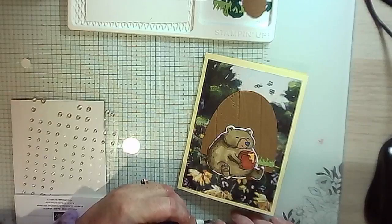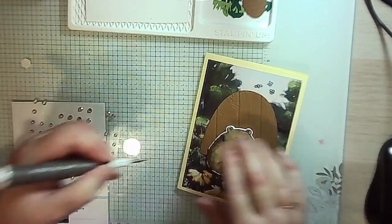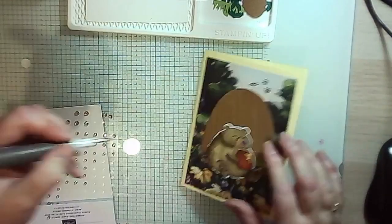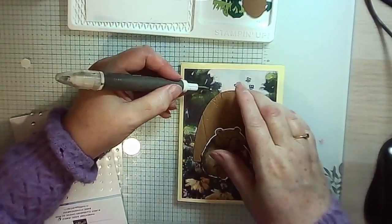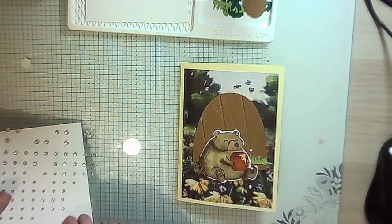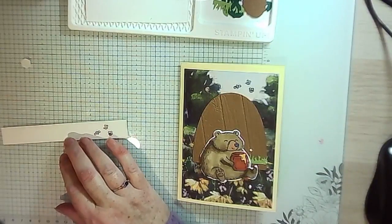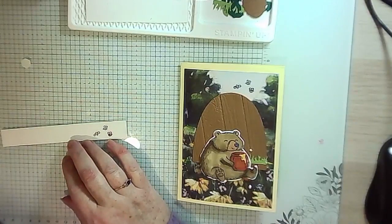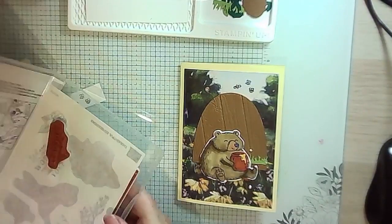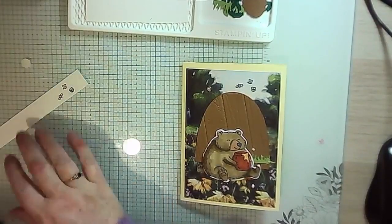And our bears. Oh, I've just glued myself to the whatever. Let's try again. I'm going to put one up there, and I'm going to put a big one up at the top. There we go. And I think I'd have a sentiment down the bottom. Let's see what sentiments I've got to hand. Oh yes, there's a nice one. This is out of the Thoughtful Expressions, and it just simply says, enjoy your day.